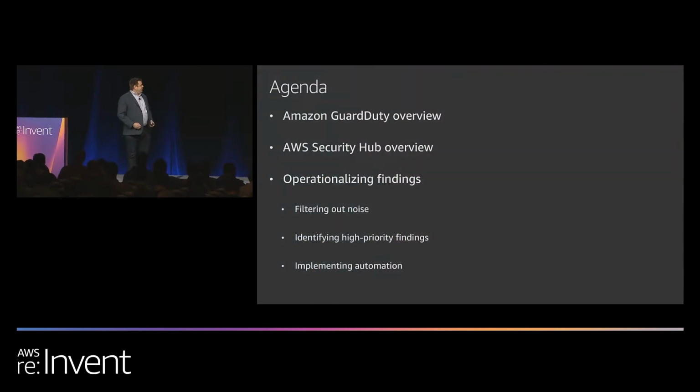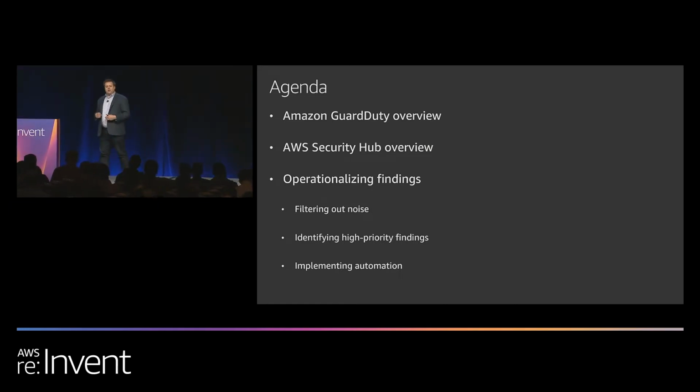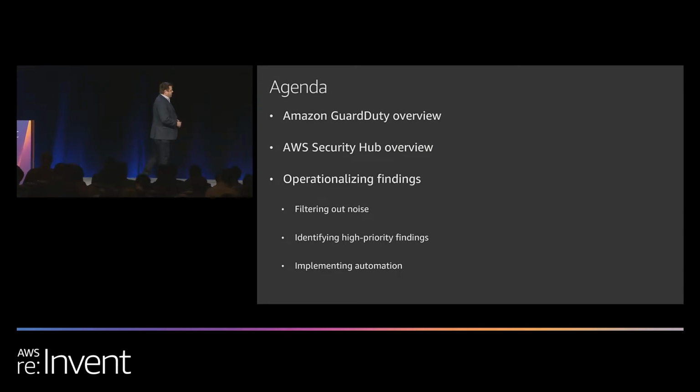The agenda for today: we're going to give an overview of GuardDuty, followed by an overview of Security Hub, and then talk about how we can operationalize some of the findings that come out of GuardDuty. Over the last couple of years, I've had a chance to talk with a lot of our customers who have been using GuardDuty and got some insights into some of the common patterns that customers need help with to understand and get the most value out of the findings that GuardDuty is creating for them.